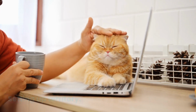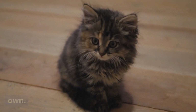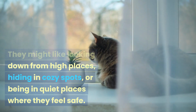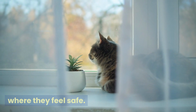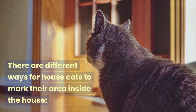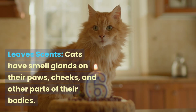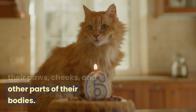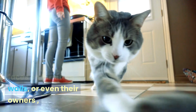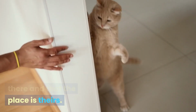Setting up territory. House cats usually have certain rooms or parts of the house that they consider their own. They might like looking down from high places, hiding in cozy spots, or being in quiet places where they feel safe. Marking the territory. There are different ways for house cats to mark their area inside the house. Leave scents. Cats have smell glands on their paws, cheeks, and other parts of their bodies. They may rub their faces on furniture, walls, or even their owners, to leave scents that let others know they are there and that the place is theirs.